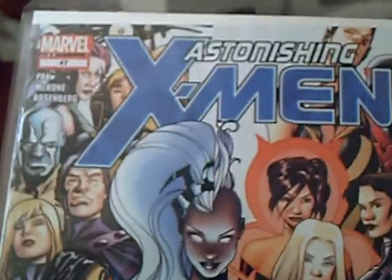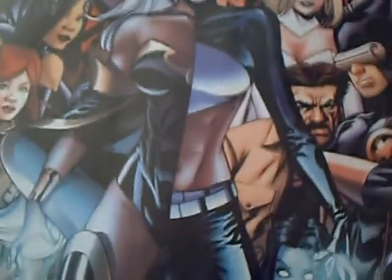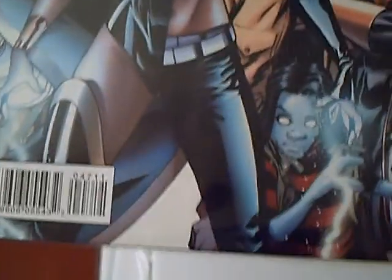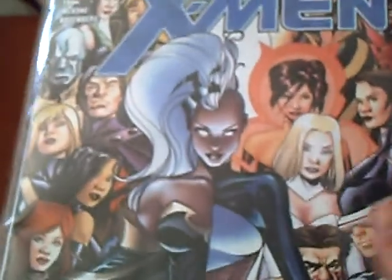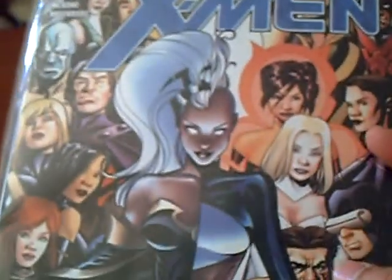Picked up Astonishing X-Men issue 47, concluding the alternate universe adventure with Cyclops. They basically stop the evil Xavier, and the 616 universe tries to help out this alternate universe. So yeah, I really like this storyline because I'm a huge fan of What If and alternate universes. So really good.